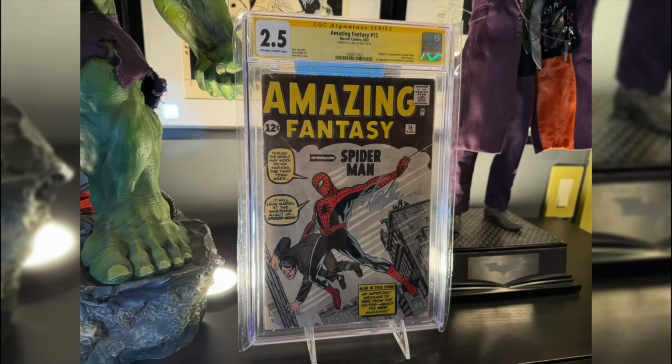Having this book signed by its creator was incredibly important to me, considering how much Stan Lee has meant to the character of Spider-Man, and how much Spider-Man has meant to all the young boys out there who grew up with the character, including myself.